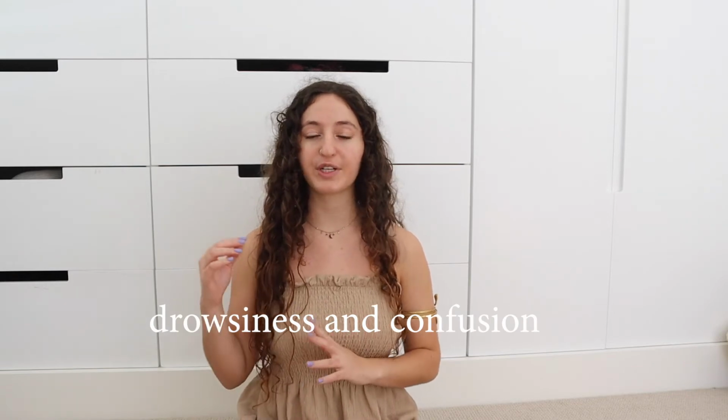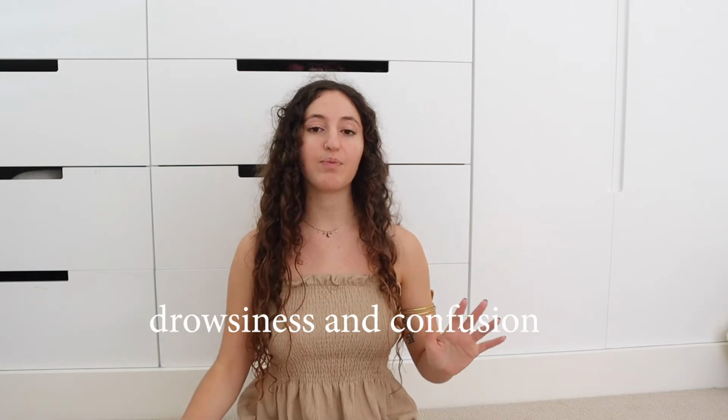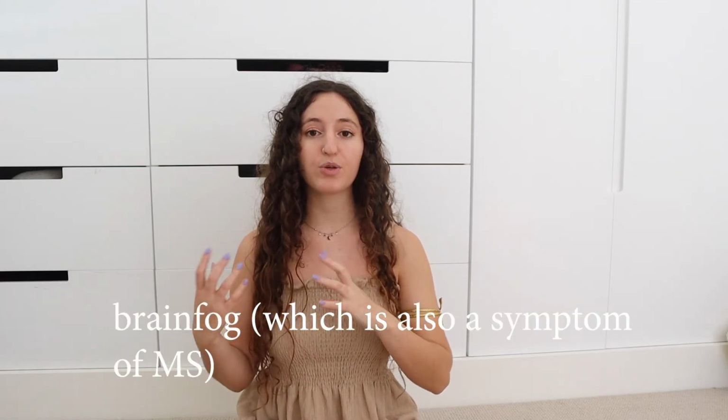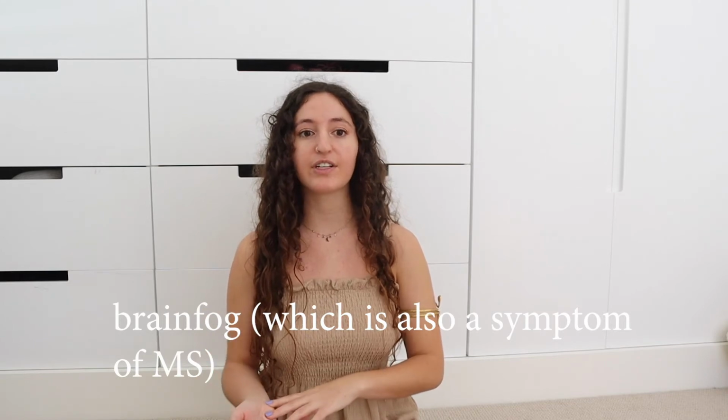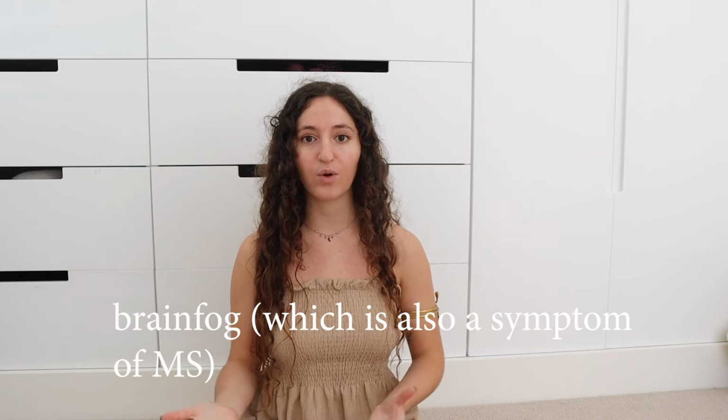So the confusion can be induced by the drowsiness, or they can exist separately. You might be super confused and not really know what's going on for a little bit, and you also might feel really drowsy, which can be induced by just feeling general chronic fatigue and whatnot. When it comes to the confusion, another common side effect paired with confusion can be brain fog. And so you might feel super brain foggy after getting your infusion. You might not be able to bounce back quickly, and that's also completely normal.